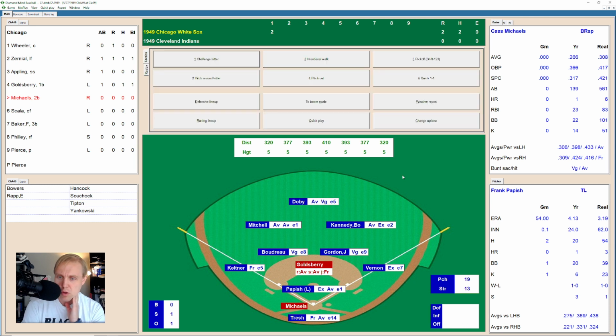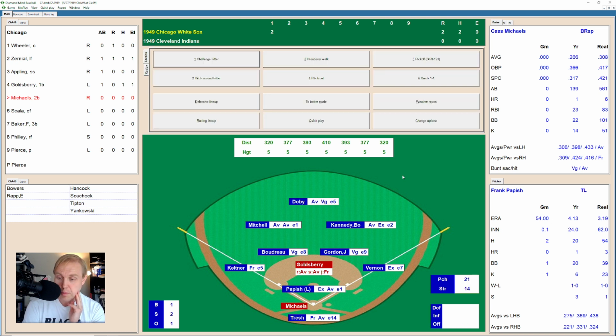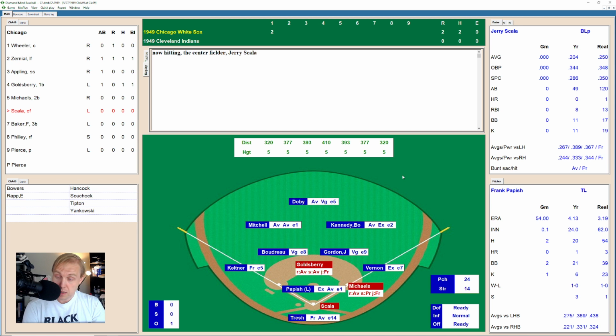Up is Cass Michaels, our friend, who fouls one away. 0-1. That's low. 1-1 on Michaels. Michaels not having the sort of all-star year in the simulation he did in real life. It's 1-2 now on him as he fouled one away. That's high, 2-2. The ball low again. Full count now on Michaels. And that's way off the plate. And that's the second walk given up by Frank here. He's got 1 strikeout, 2 walks, and we haven't had that many batters.